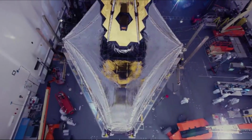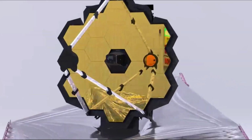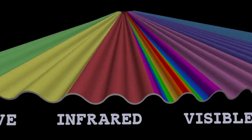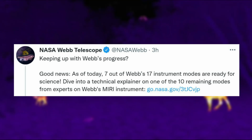Webb has made a lot of significant progress in the last few weeks. One of the first important steps had to do with the commissioning of its 17 different modes. Specifically, only a few hours ago NASA tweeted saying, "Keeping up with Webb's progress. Good news, as of today, 7 out of Webb's 17 instrument modes are ready for science."